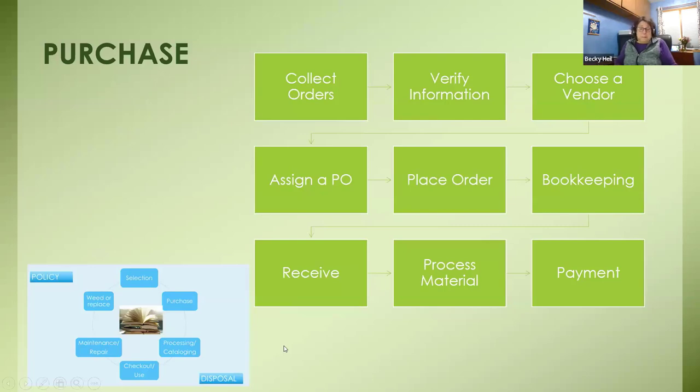This chart seems a little complicated for purchasing books. I think this might be for a very large library with a lot of departments. So, although acquisition procedures can vary depending on your mission and your resources, all libraries have some goals in common. We want to acquire materials as quickly and economically as possible, and we want to minimize the amount of paperwork, filing, and follow-up that's needed. So we're going to focus on just a couple of these in our acquisition piece here. We're going to think about choosing a vendor, placing your order, bookkeeping, and then processing. And we're not going to spend a whole lot of time on processing.